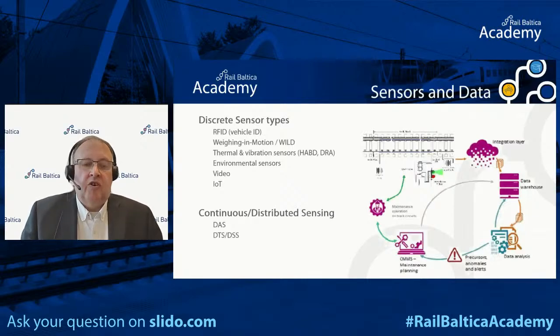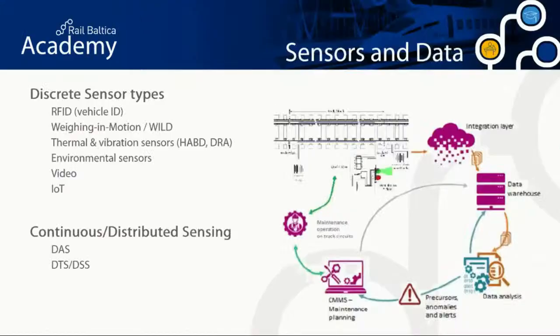We then also want to look at the environmental sensors. So for example, the train operating speeds may have to be changed depending on the weather. So if there's a lot of snow, if there's a lot of ice, what impact does that have? Let's make sure that we know. Let's look at video to see how crowded is that station platform. What's the hazard plate on the back of the freight train? What materials are in it? And then we can look at a whole range of Internet of Things sensors. The quick question with those is mostly how do you integrate them, because they're all slightly different.